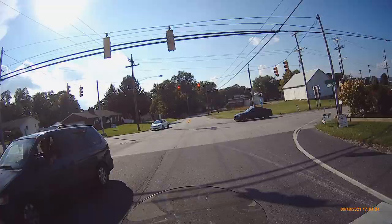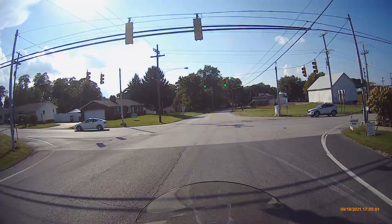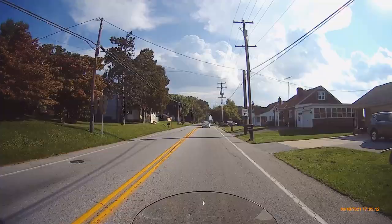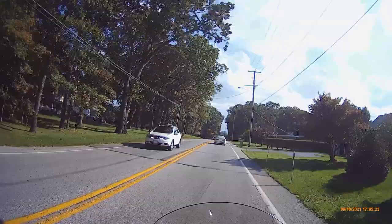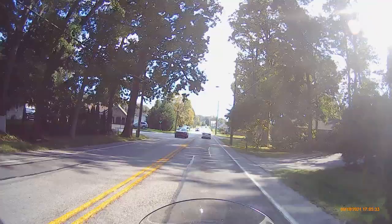I enter this intersection, which is one of the busier ones around. So this is Grandview and Blooming Grove. You take a left. And now you're headed back to your Rudy's area and your starting point. 21.2 miles. This is a fairly busy road. So again, I stay outside the white line on the shoulder as much as I can.